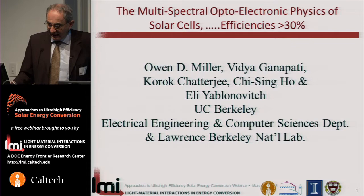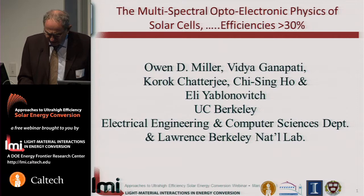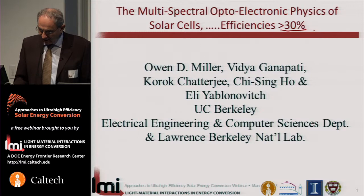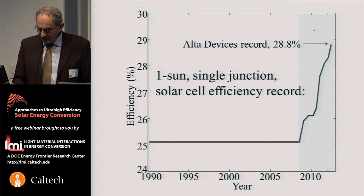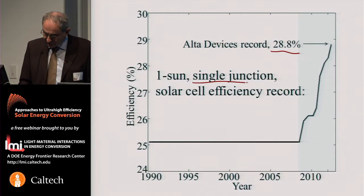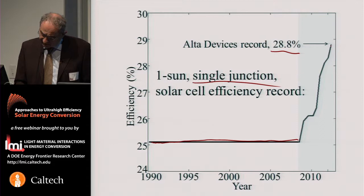And just looking at where things are right now, clearly 30% efficiency, I hate to say this, but it almost forms a baseline. Just to be in the game, you have to be able to talk about greater than 30% efficiency. So that is actually a very big change in photovoltaics. In fact, there was mentioned already the new record by Alta Devices for flat plate thin film cell. So this is the world record for single junction cells. And it's quite remarkable. I guess the most remarkable thing about it is that nothing had changed for almost 20 years. And just in the past two or three years, the efficiency has gone up.